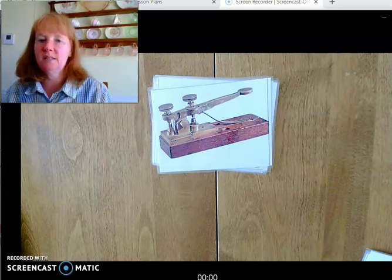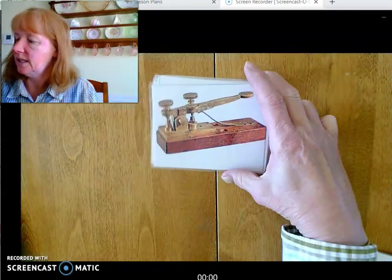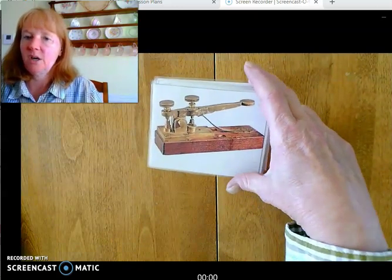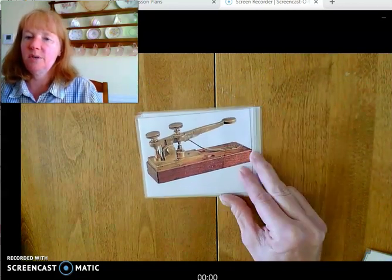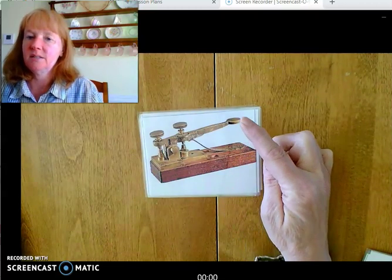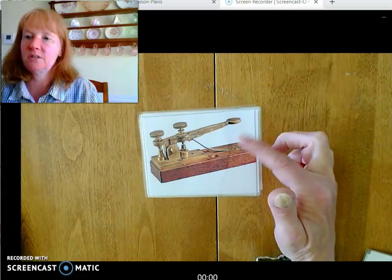Do you have any idea what this thing is? This is a little lever that you put your finger on and you tap. And there is a code called Morse code that has translated the alphabet into, each letter has a set of dots or dashes that make that letter. And so if it's a dot, you tap it quick, and if it's a dash, then it's slower.